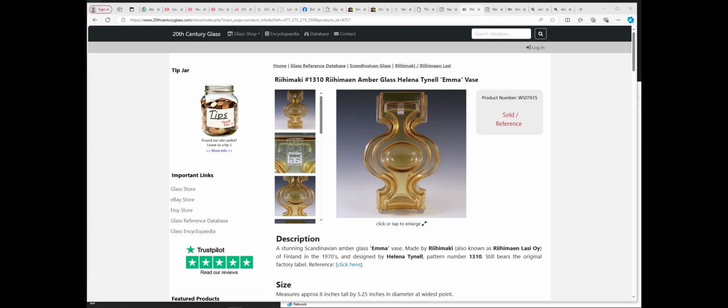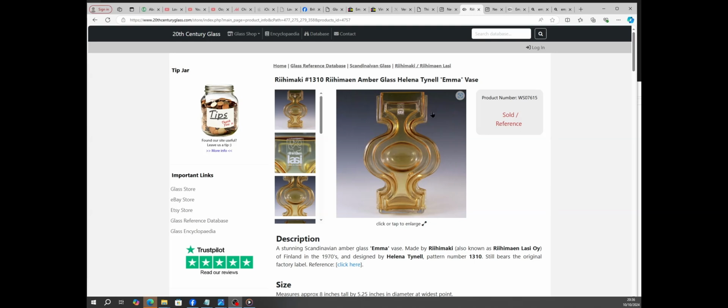Anyway, so I was talking about that bottle and I said, yeah, it's like it's Rihimaki, but it's got made in Italy on the back of it, on the label. So this is the Rihimaki. I'm looking at this and I'm looking at the picture I'd taken, and blooming heck, it is just like this, only this is a vase, it's chopped off, and that one was a bottle. So it's just like someone had stuck a bottle ending over the top of it, and there you go, we've got a new design. So this is by Helena Tynell, patent number 1310 from the 1970s.